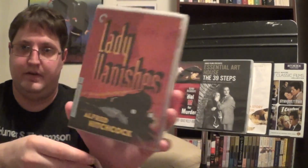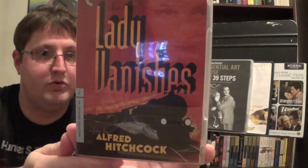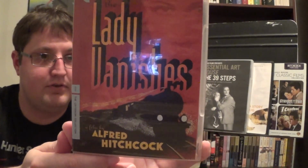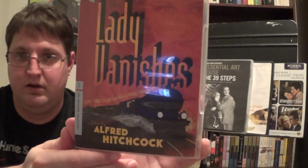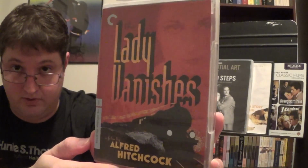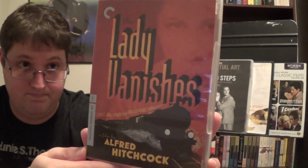Next up, we have another Criterion DVD, and that is of The Lady Vanishes. And of course, this is loaded with special features, featurettes, behind the scenes stuff, photos, essays, your usual when it comes to Criterion. So yes, the Criterion of The Lady Vanishes. Brilliant film, by the way, one of his best British films.